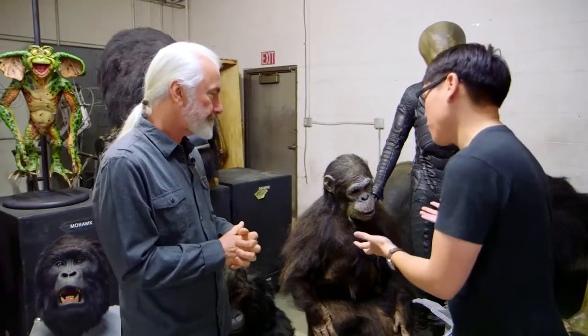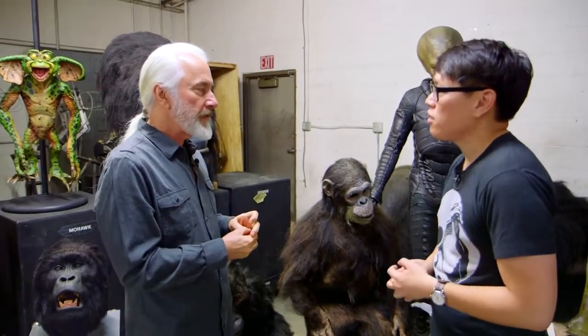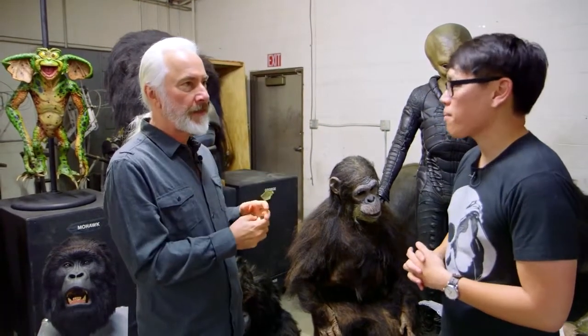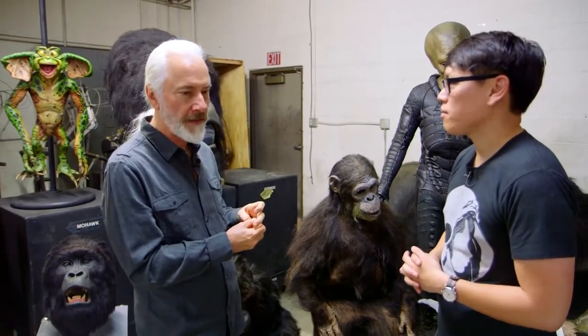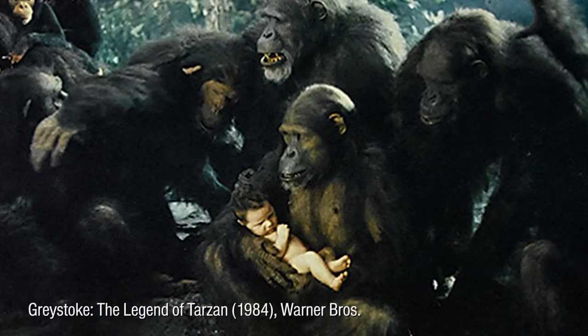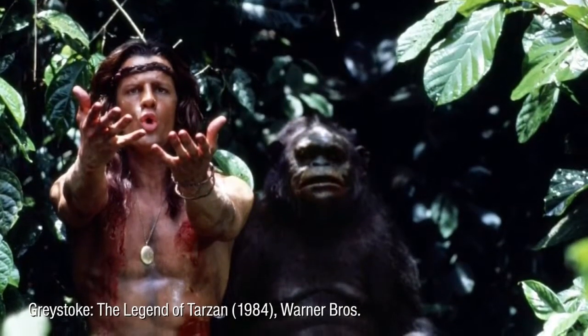What did you want to bring to that when you're designing an ape suit? Well, the thing that was cool was that they were fantasy apes in the sense that most of the research they did was based on Jane Goodall's research with chimps. But in the Tarzan books, they're always called apes. They're not chimps or gorillas. So I had a little latitude to make them a little different.